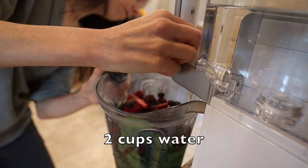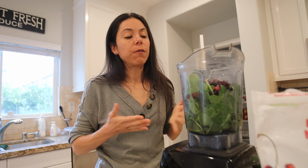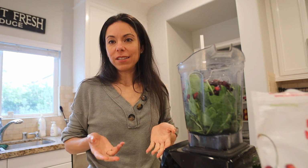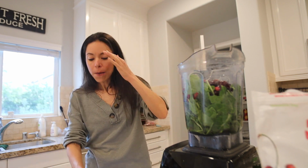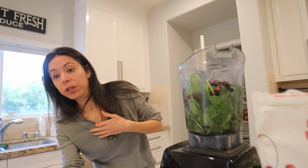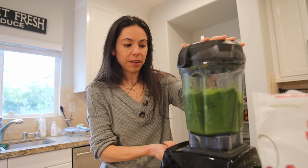So I put in approximately 2 cups of water. Now that I have water in there and I've got my greens in there, and then I put my frozen fruit in there, and I like to put frozen fruit because then I don't have to put ice in it, which waters down the flavor, and I like to have cold smoothies. It just tastes better to me. So frozen fruit really works out, whether it's a tropical frozen blend or a berry blend like I have here, whatever works for you, whatever you think you'd enjoy. So you can try different things. A variety is good as well. Okay, so I'm gonna go ahead and blend it.